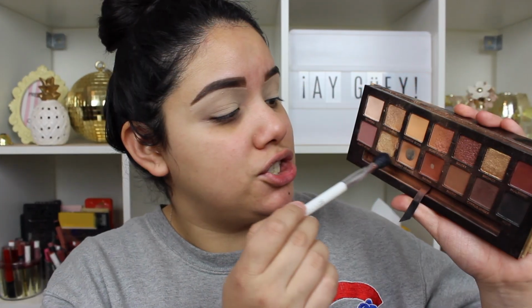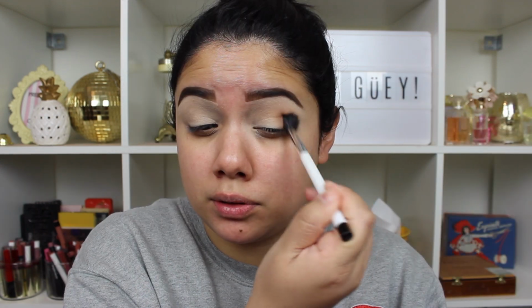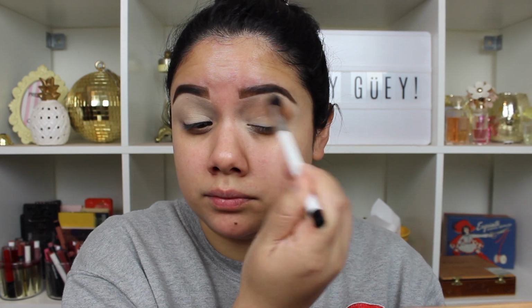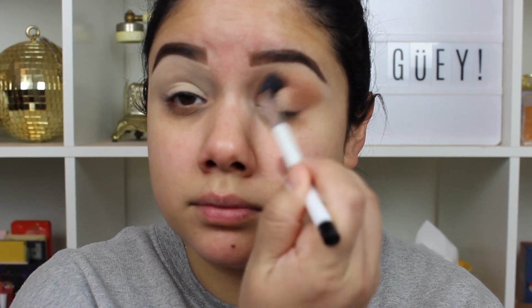For my transition shade on my left eye, I'm going to take the shade Burnt Orange. As you can see, it's definitely one of my favorites. I'm going to use a Sonia Kashuk fluffy brush, and I'm going to zoom you guys in a little bit, at least for the eye portion. Taking a different, clean Sonia Kashuk fluffy brush, I'm going to go into this one labeled Transition and put it all over as a transition on my right eye.